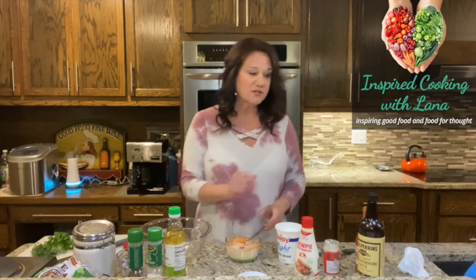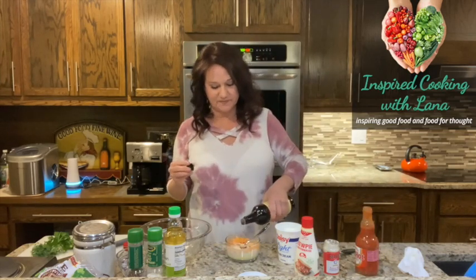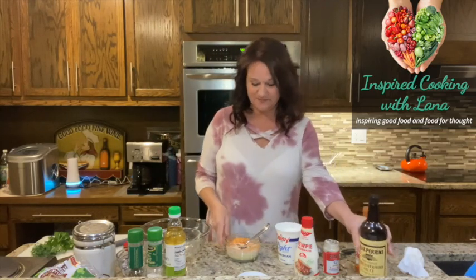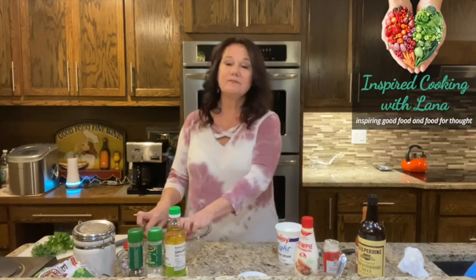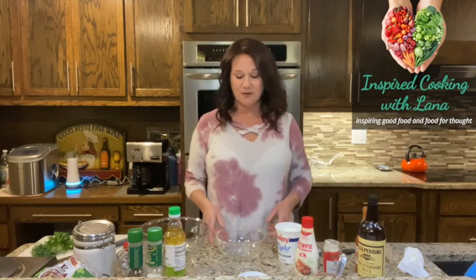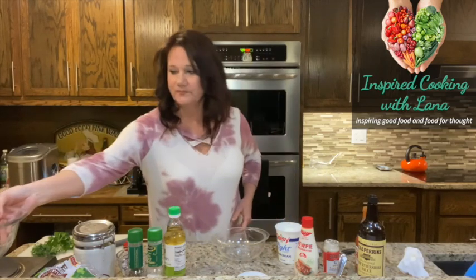And to this, we're just going to add a splash of Worcestershire. And that's it. That is my Russian dressing. And next, I am going to make the coleslaw. I am not a sauerkraut fan, so I will use coleslaw instead of sauerkraut.